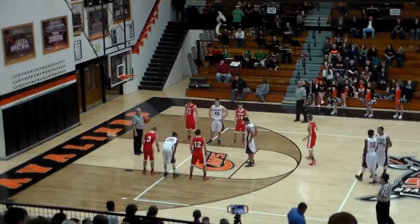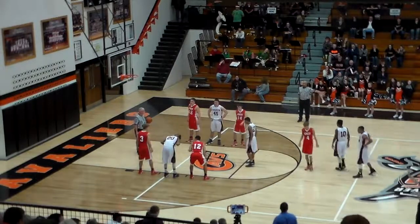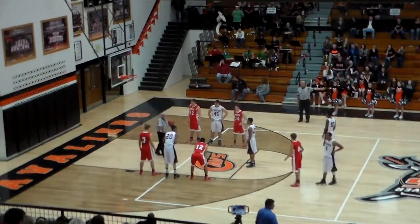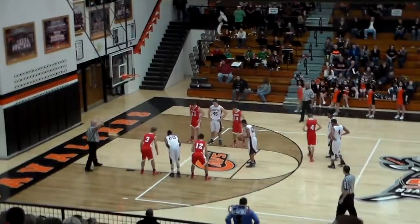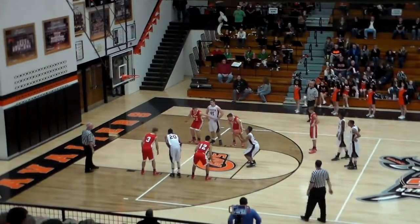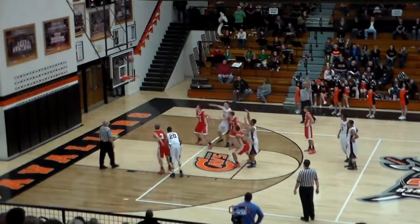Let's flip the situation here. Both teams from here on out will be shooting the double bonus. Culver has 2 timeouts, a full and a 30. Knox has 3, 2 fulls and a 30. So this minute 36 could take a while.